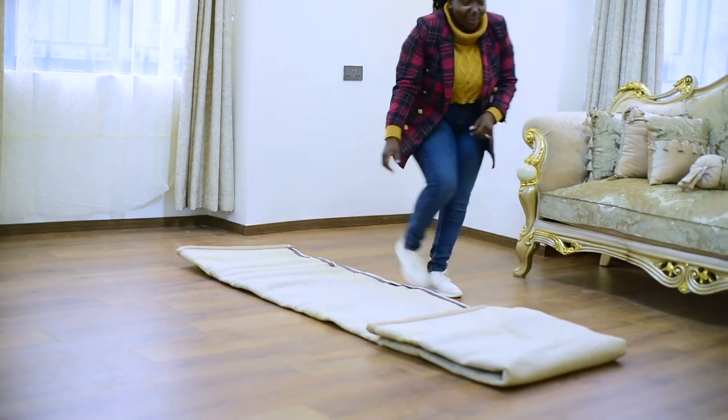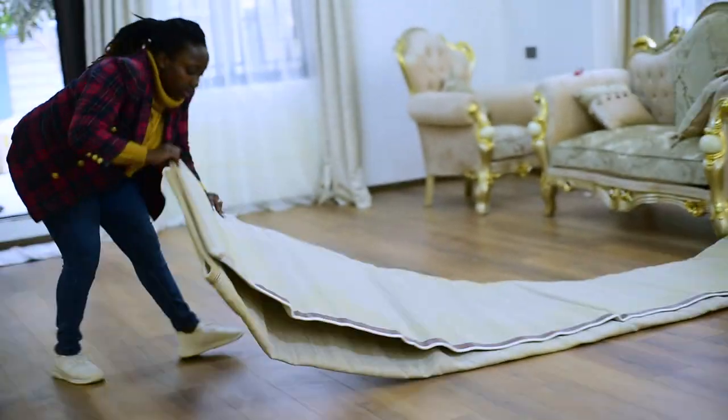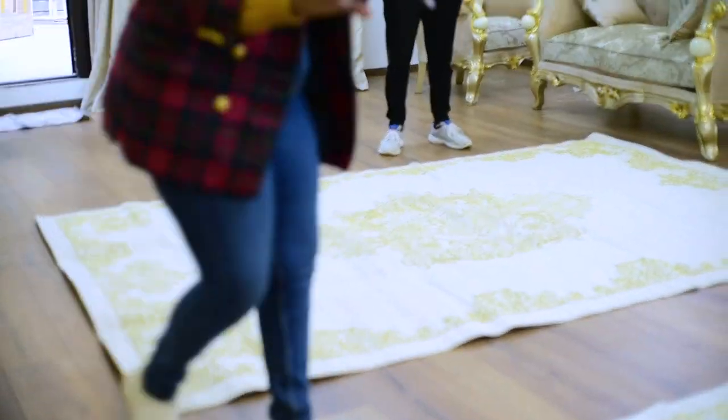So here go the beautiful carpets I was telling you guys about. Oh my god. And then they've got this beautiful Mediterranean print on them.